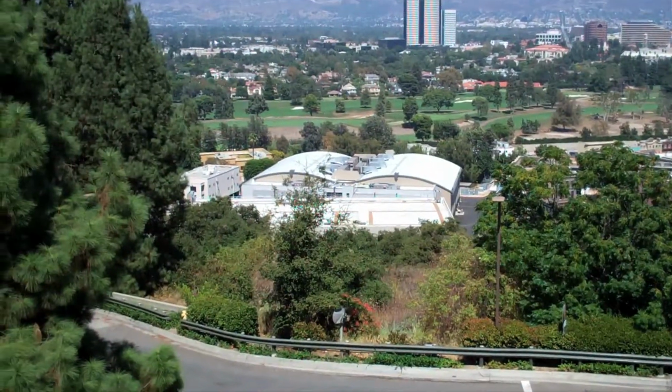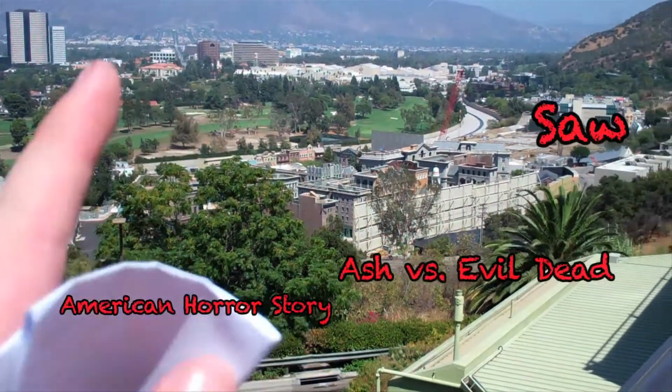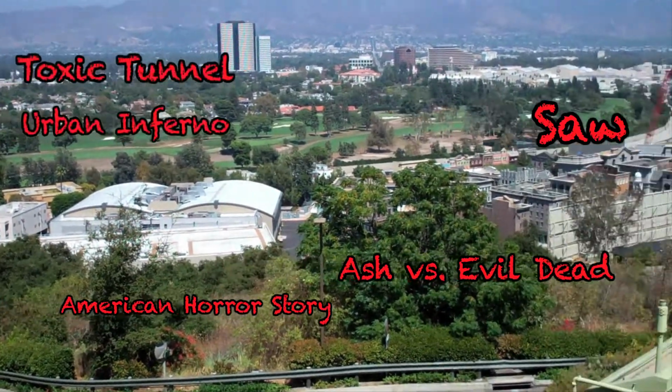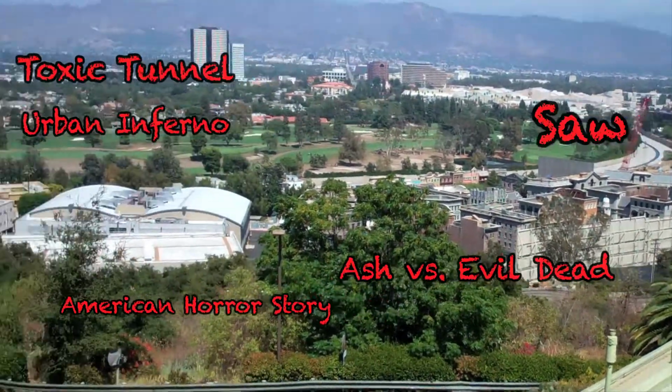So over here we have the Universal Backlot, and yes, there will be mazes and scare zones down here, one of them being Ash vs. Evil Dead and the Saw Maze. The scare zones, I should say, will be Toxic Tunnel and Urban Inferno, right down here.